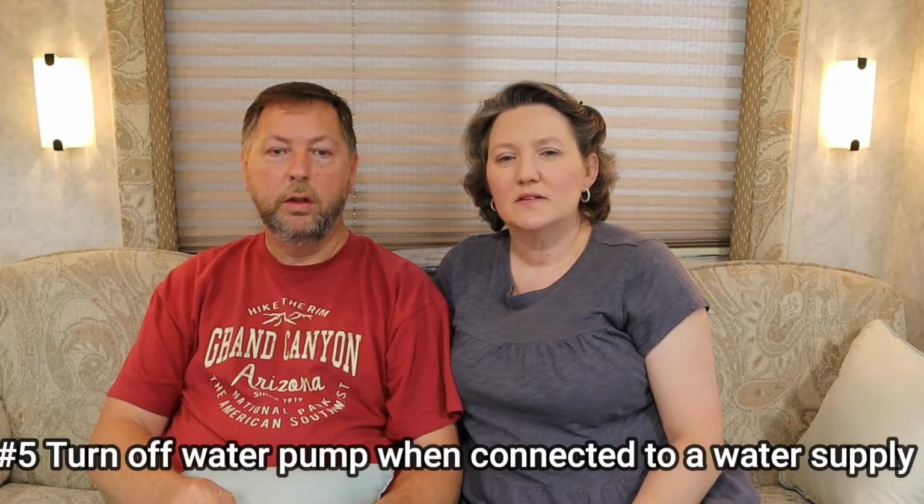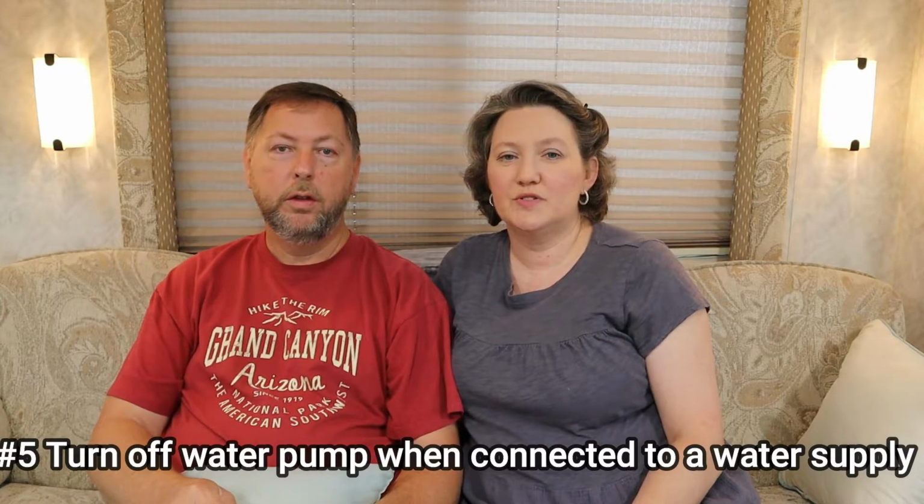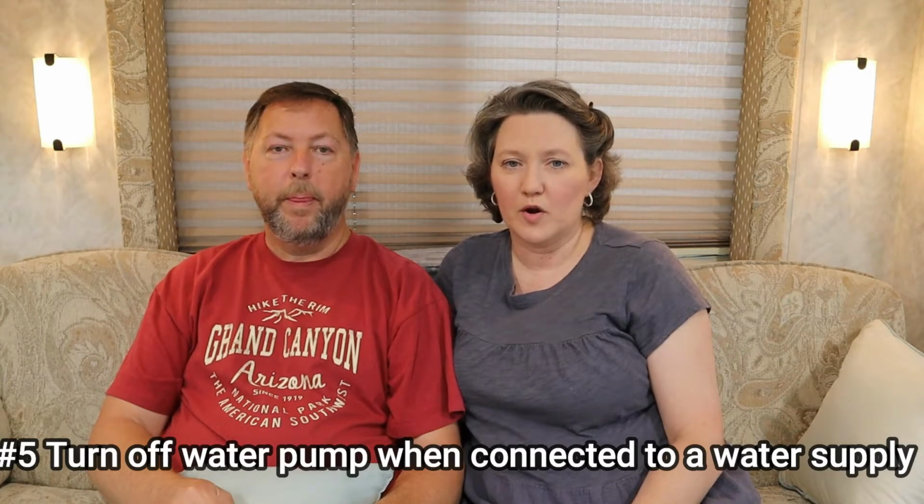Number 5 is you can turn off your water pump if you're attached to city water at an RV park. You don't have to leave your water pump on. That's something that we've learned. We just didn't know that. I always thought the water pump had to be on to give water pressure to your pipes and to let you have water, but that's not true.